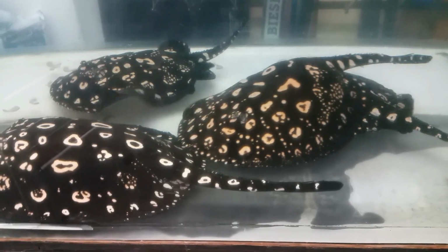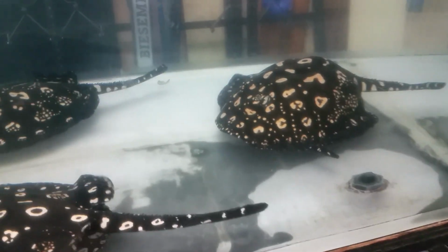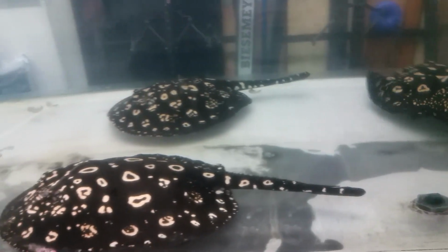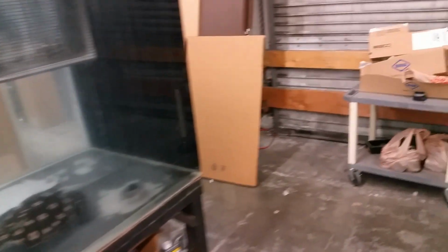They just find their food and they eat their food. They don't have that pouncing behavior. It's very, very different. Very mellow, these rays, compared to the Boesemanis. But anyway, let's head on over to the other side.